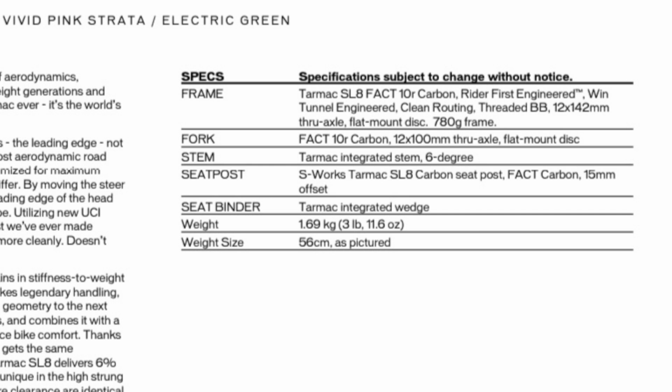Tarmac integrated minus 6 degrees, sorry. Stem, which it comes with. Seat post, SL8 carbon seat post, FAC carbon, 15 mil offset, so it must come with a 15 mil offset standard. Seat binder, which is a wedge, which is the same as the other one, and then weight for the whole bike, 3 pounds, 11.6 ounces. So pretty damn good. Pretty darn good in my opinion. Definitely a great little package.